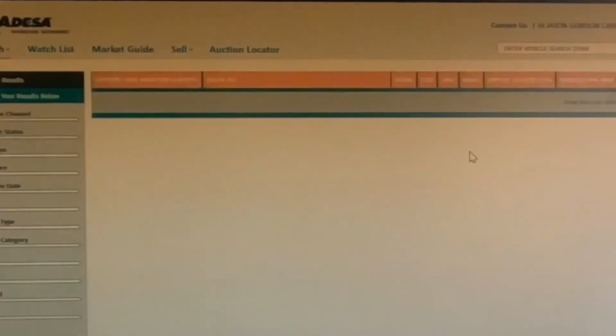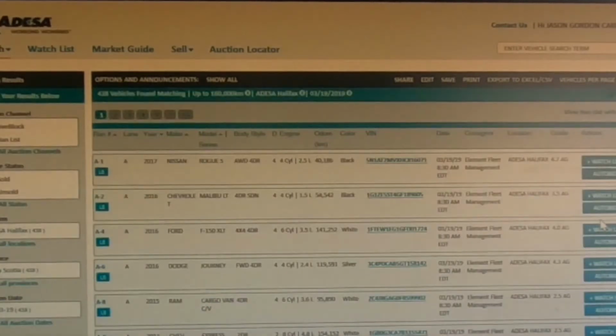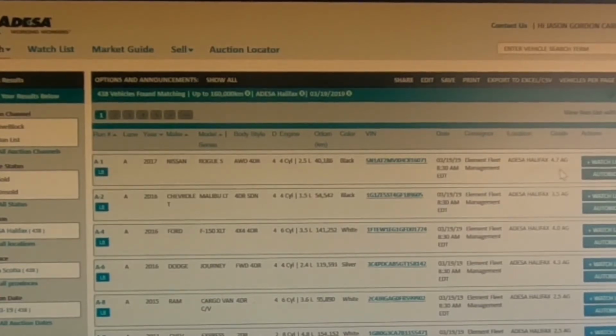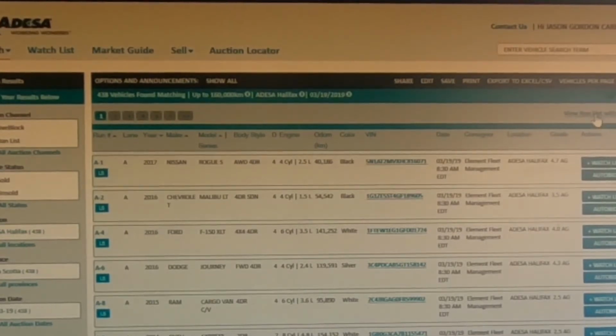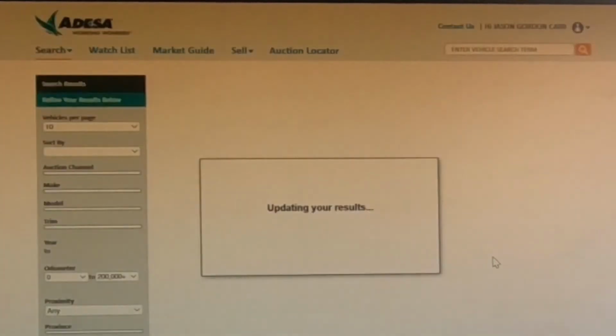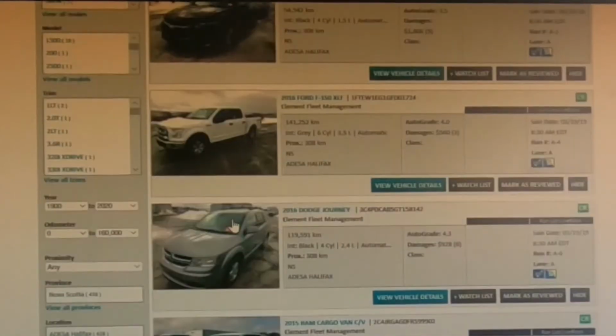So I'm going to hit search, and it's going to give me a list of all the vehicles that are running that day that fall within the criteria that I've chosen. And in this particular case, it tells me there's 438 vehicles that match that. So one thing that I do like to do is, rather than just get a list of vehicles, I will select over here where it says view run list with photos, and it will load a thumbnail of each vehicle as it comes through the lane. So starting off with this 2017 Nissan Rogue S and scrolling down through all the bunch.